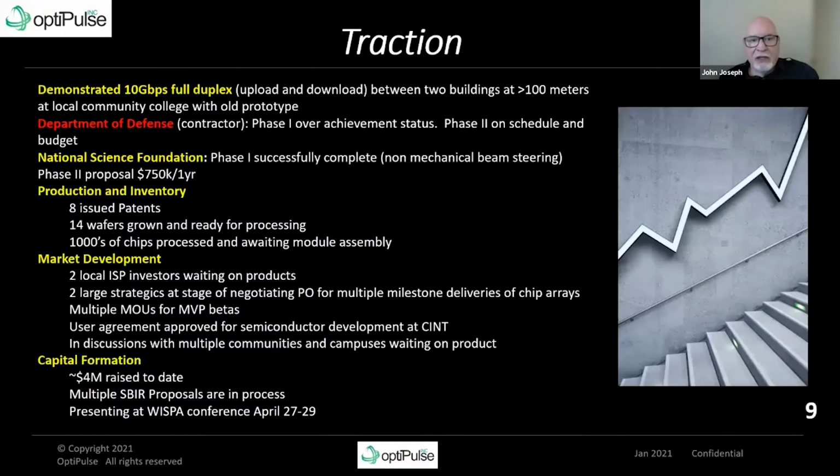Lots of traction. We've got a DoD phase 2. We got an overachievement status in it, and that was with the Army. We're in phase 2 on schedule and on budget. We've got another National Science Foundation phase 2 coming in, and we have lots of production, wafers grown, chips made. We've raised $4 million to date. Next, please.